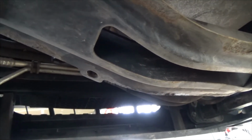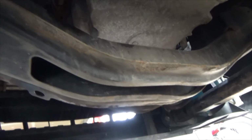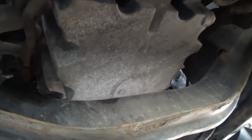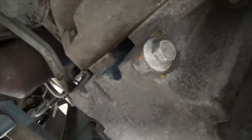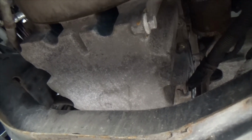If you never change oil by yourself and you don't know where the oil pan is located in your vehicle, it's always going to be the lowest part of the engine, right here. This is called the oil pan. That's where all of the oil collects, always on the very bottom of the engine, and the lowest point over here, that's the screw that's holding it. The screw is going to be at the lowest point.